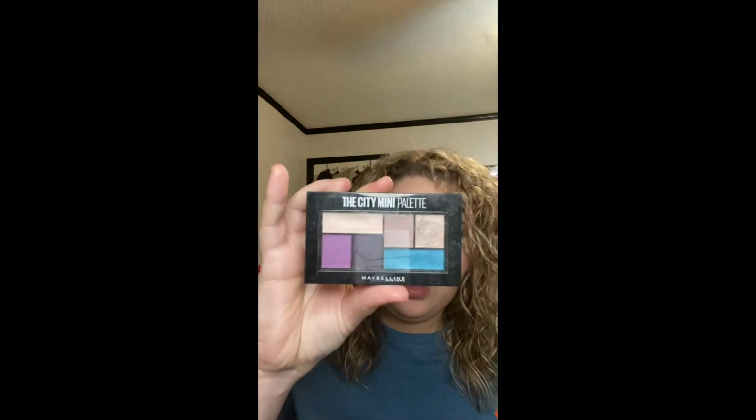Let's see. Oh, I have this City Mini palette from Maybelline New York. I got this in, I wouldn't call it a PR package, but I have an app on my phone called Influencer, and companies can send you makeup to review and stuff. So they sent me this little palette. I haven't used it since I reviewed it. I don't really care for it.